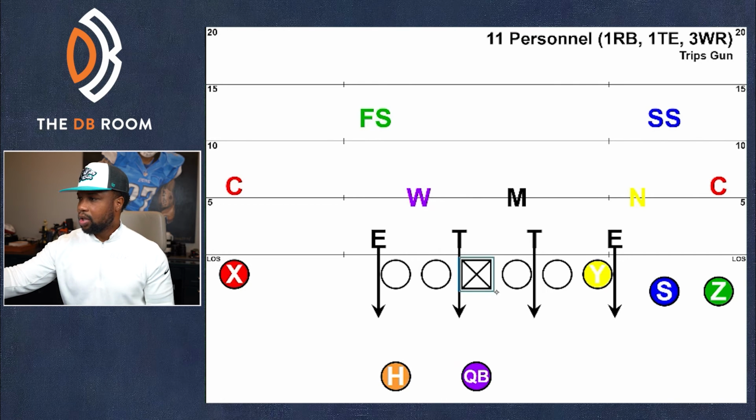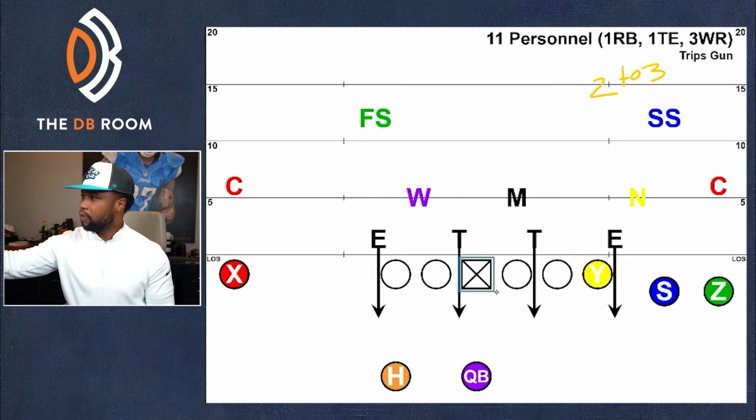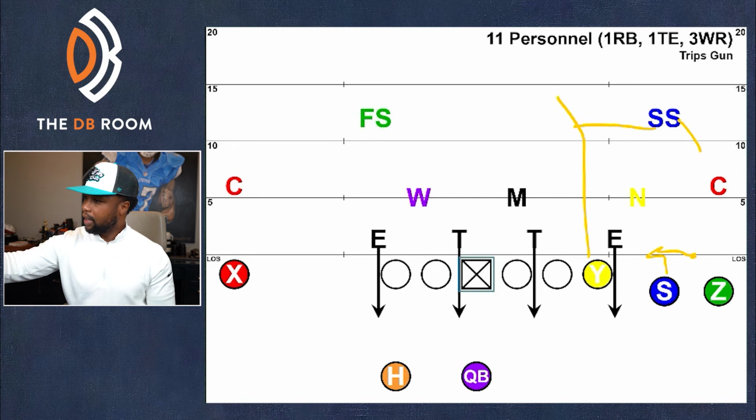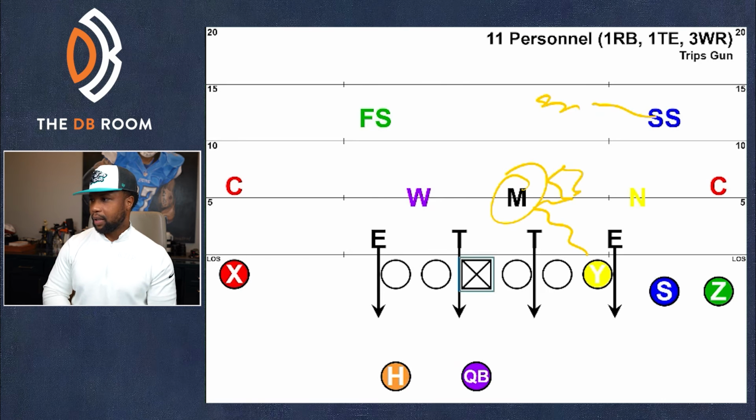So what we're going to do is our safety now, you're going to play 2 to 3, okay? Same exact reads, okay? You read number 2. If number 2 goes anywhere shallow, instead of looking to 1, you're gonna slide in and help on number 3, okay? So now, this Mike knows I got this guy anywhere short. If he goes vertical, I should pick up help from my safety, okay?